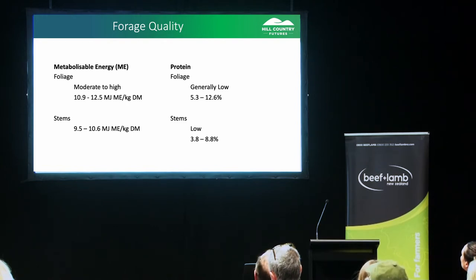These are easily comparable to willow leaf, and the stem's the same. And we know that animals will quite happily eat willow. Protein, you can only sum it up as generally low. Most leaf had less than 10% protein, and the stems were very low. So it's probably useful as maintenance feed, this stuff.